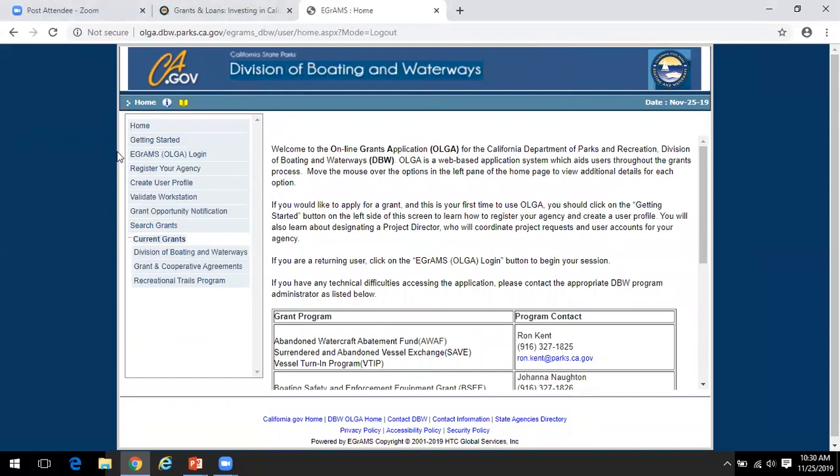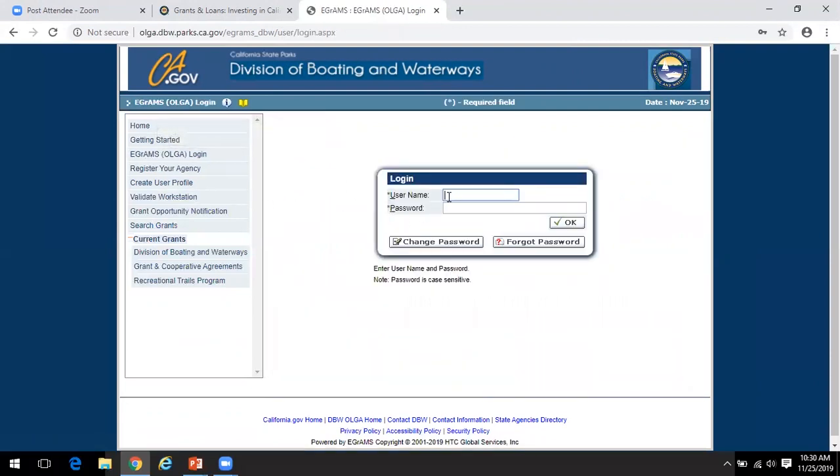You need to be logged into Olga to create new applications or access existing ones. From this Olga homepage, you will click the link that's labeled eGrants Olga Login. Here, enter your username and password. If you need to change or have forgotten your password, you can use these buttons labeled change password or forgot password and follow the prompts.